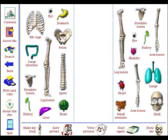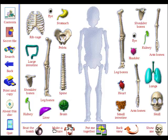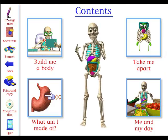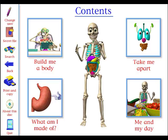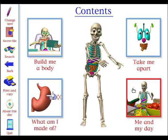You want to make a picture out of my body parts? Let's see what you can do. Golly! I haven't had that much fun in years! Okay! Click here to help me through my busy day.